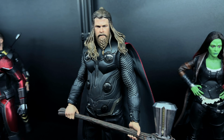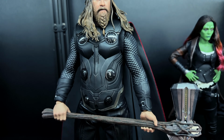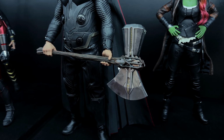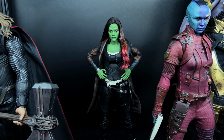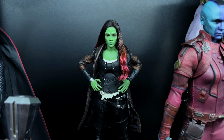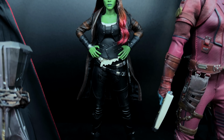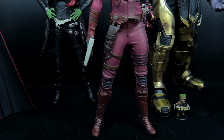I do have Thor kind of next to the Guardians just to balance things out. He is more of an Avenger, obviously, but he did spend some time with the Guardians, so we do have Bro Thor there from Endgame. And then we do have Gamora. I think the rooted hair looks okay. I've seen a lot worse, and I think the likeness is good. She does have a little bit of a dead stare, but I think it works with the pose that I have her in here. And then we do have Nebula.